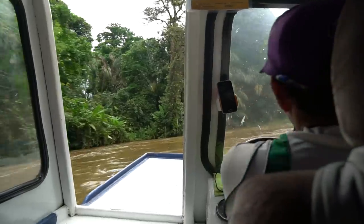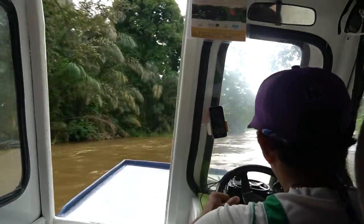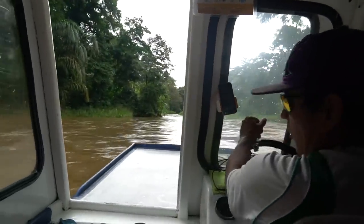Good morning, you guys. So we are waking up in the Tortuguero National Park, but we are on a boat getting out of here because we are getting ready for another action-packed, adventure-fueled, fun-driven day in Costa Rica.